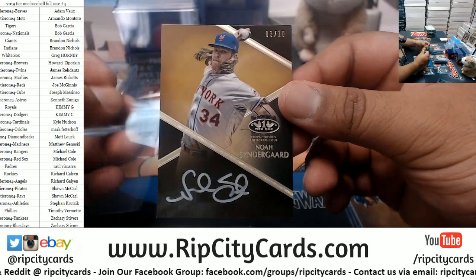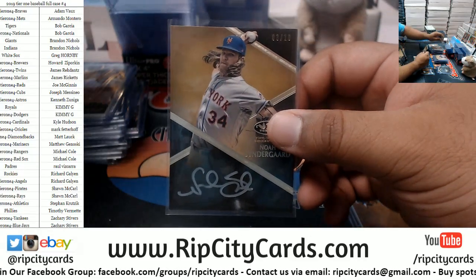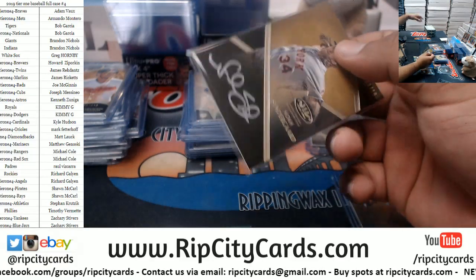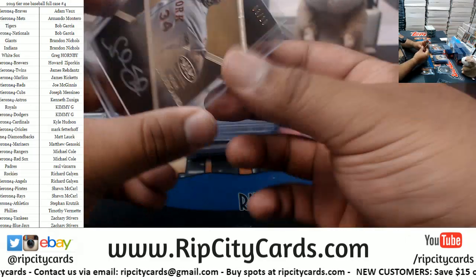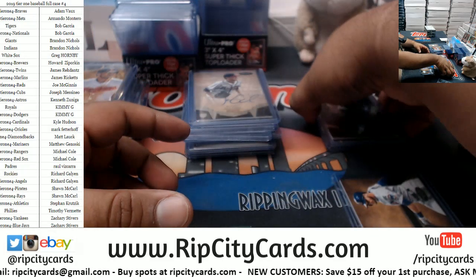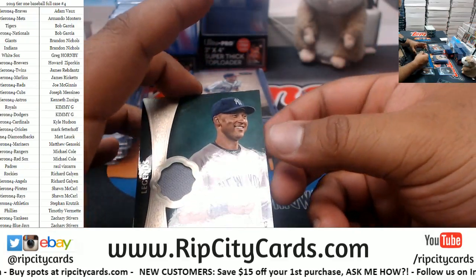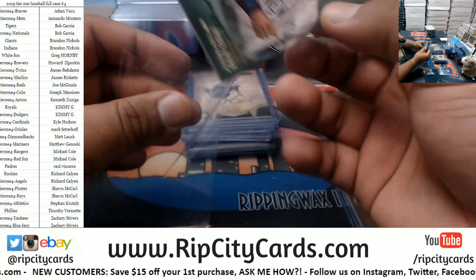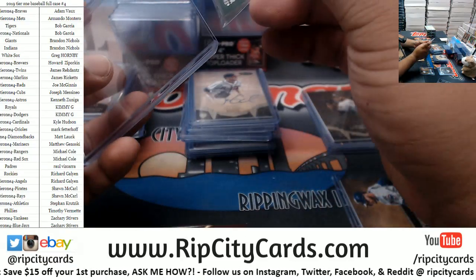Noah Syndergaard, 3 of 10 for the Mets, silver ink auto. That is not a good top loader. Trash. Honestly, I would put Kyrie on the bench for the entire fourth quarter and watch the Celtics come back. Derek Jeter to 175, Yankees relic. Game used memorabilia in tier one.